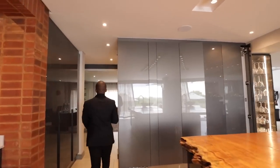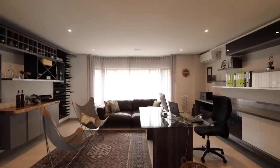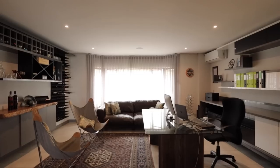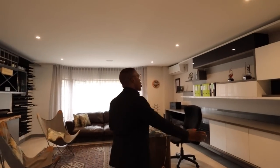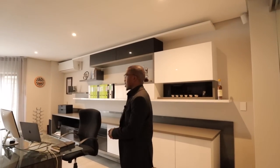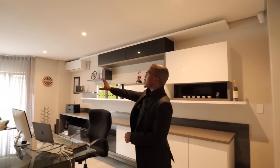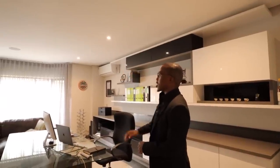In front of us here, you do have the first study of the house. Very stunning. I love the color palette that they did use here. You do have these grays, blacks, and white cabinetries. Open shelving here, and you do have your dedicated desk. This window opens up into the external side of the home where we did start the tour.